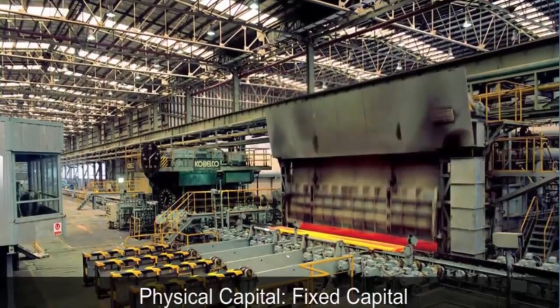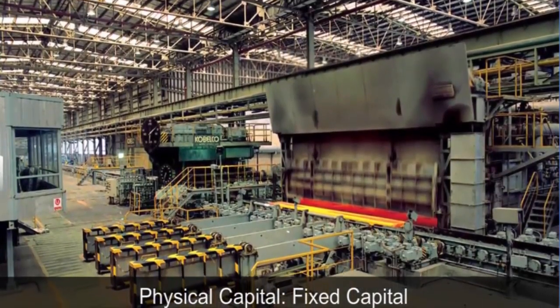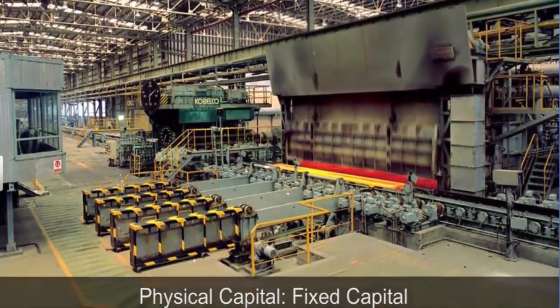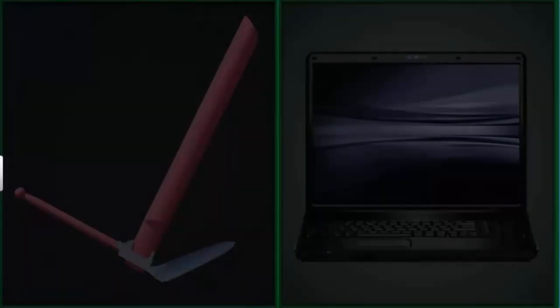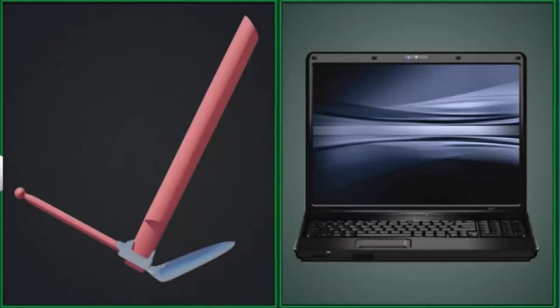Some inputs like the building of a factory and the tools and machinery installed in it can be repeatedly used for production year after year. They do not get used up in production. Such inputs are called fixed capital. Note that fixed capital can vary from a simple plough used by a farmer to a sophisticated laptop computer.